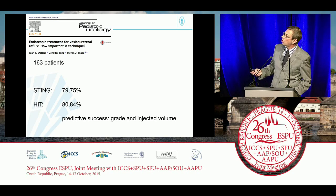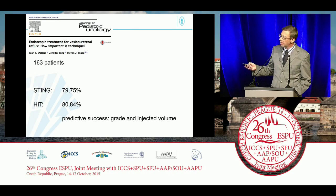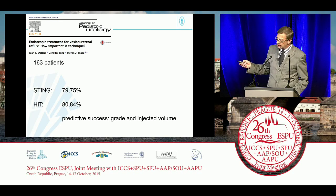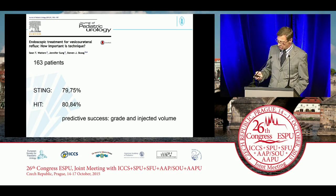Now, are these results always so repeatable? Well, not at all, and that's why I'd like to also share some other studies with you. I focused on this quite large study, where the sting technique, even in 2013, was able to achieve an 80% success rate, and that was actually identical to the hit technique. And the predictive success factors were the grade and the injected volume.